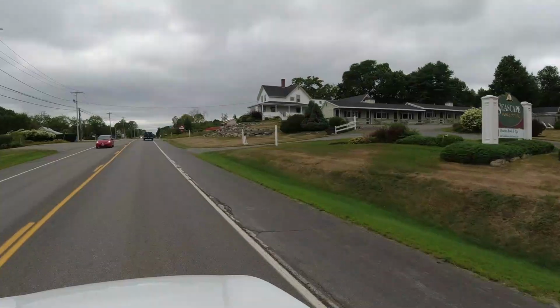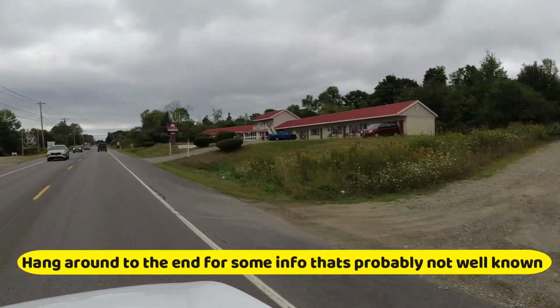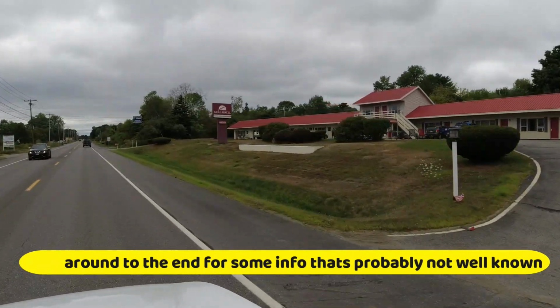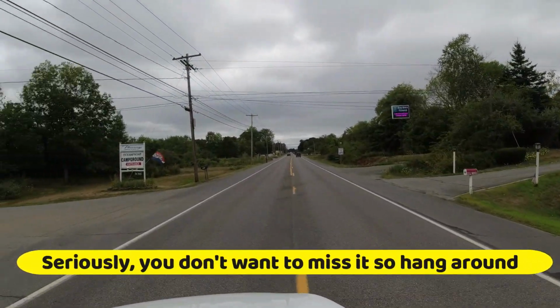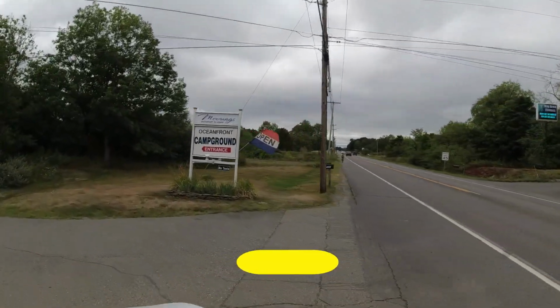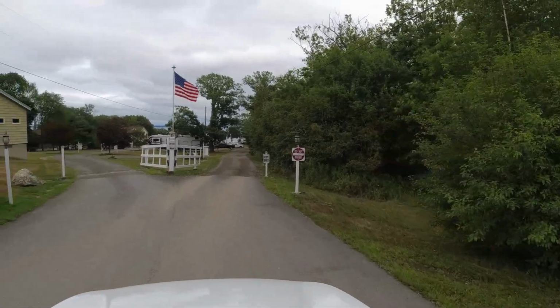Check it out. All right, so if you're headed to Moorings Campground, you're headed south, you're going to turn left. Here's the entrance right here. Moorings Oceanfront Campground. Now when you come in, stay to the left.